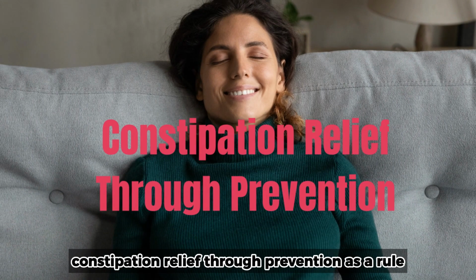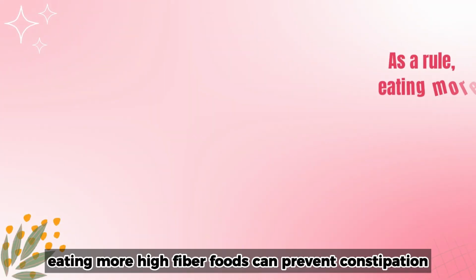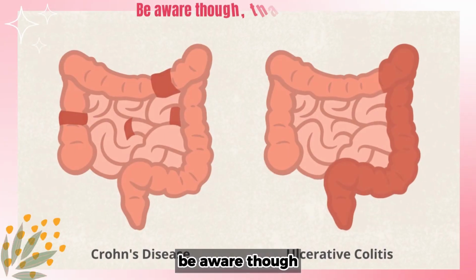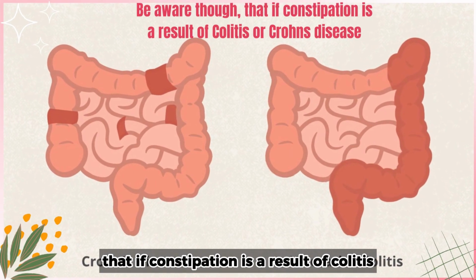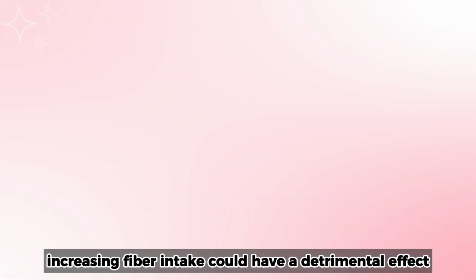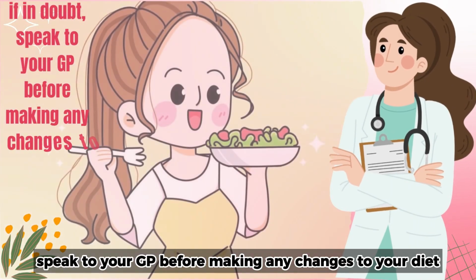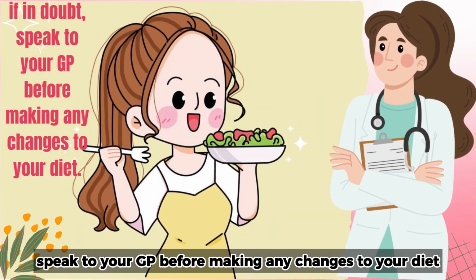Constipation relief through prevention. As a rule, eating more high-fiber foods can prevent constipation. Be aware, though, that if constipation is a result of colitis or Crohn's disease, increasing fiber intake could have a detrimental effect. If in doubt, speak to your GP before making any changes to your diet.